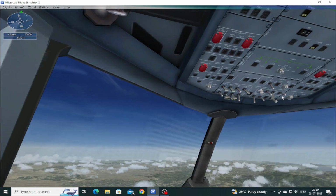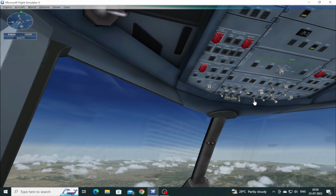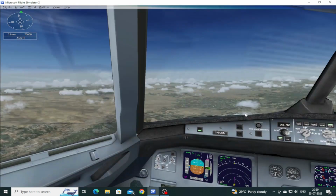Ladies and gentlemen, we're now commencing our descent into Naples. We hope you've enjoyed this short flight. Hope you'll join us again. Flight attendants, please prepare the cabin for landing.